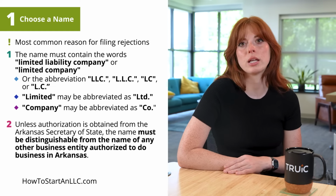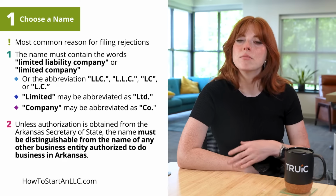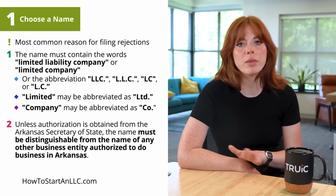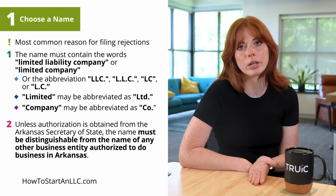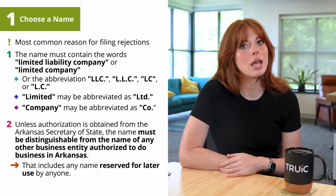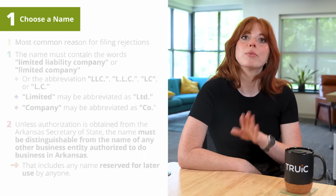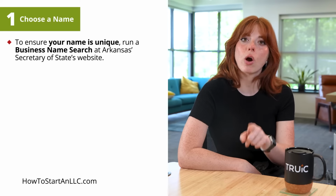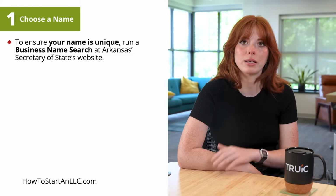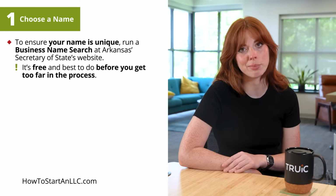Unless authorization is obtained from the Arkansas Secretary of State, the name of the LLC must be distinguishable from the name of any other business entity authorized to do business in Arkansas. That includes any name reserved for later use by anyone. To ensure your name is unique, you can run a business name search at the Arkansas Secretary of State's website. It's free to do, and it's best to do before you get too far in the process.